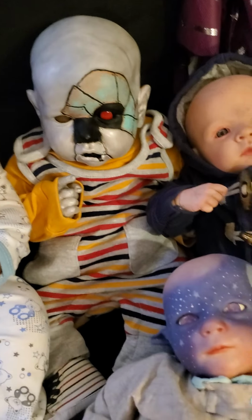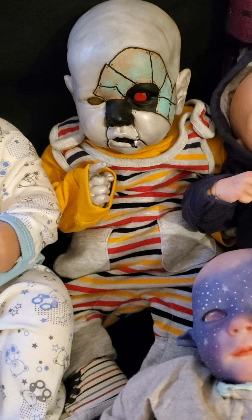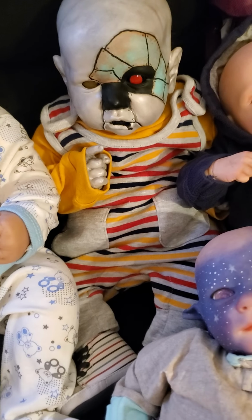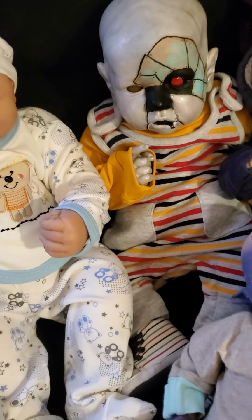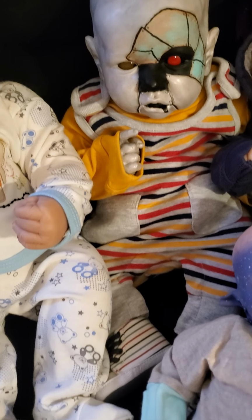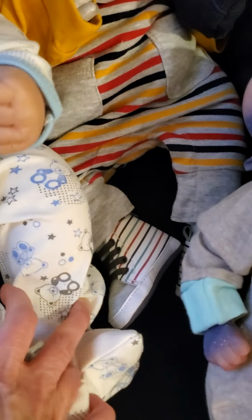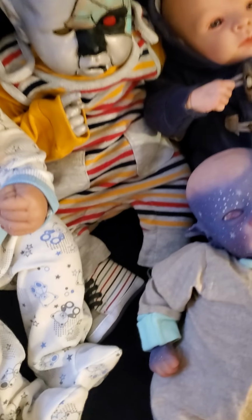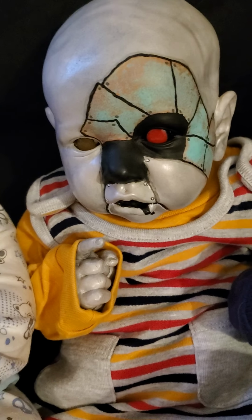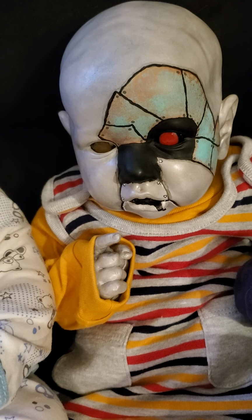Back here is my steampunk baby, Victor. And his artist, Emily, she sent this outfit a while back. And it's perfect for him. He has a certain kind of theme and clothes that look good on him. So he has a mustard yellow top and a jumper over that with stripes that match. And someone else sent these shoes with another baby. And I thought they went perfect. And more stripes with that outfit. So I put those tennis shoes on him with the stripes. And he is amazing. As you can see, he's a steampunk theme, which is Victorian and sci-fi.